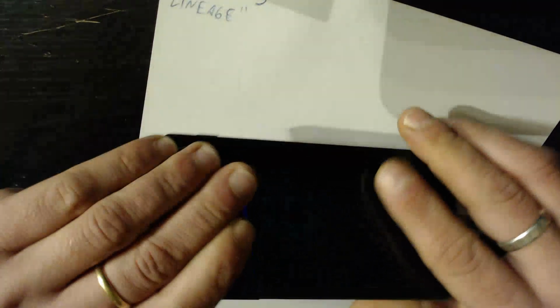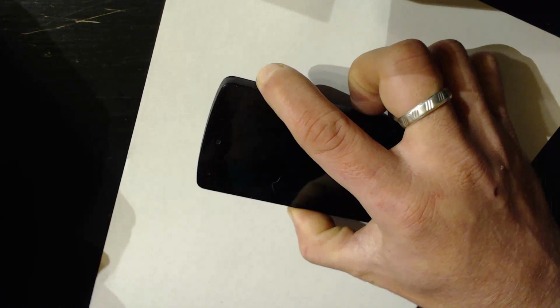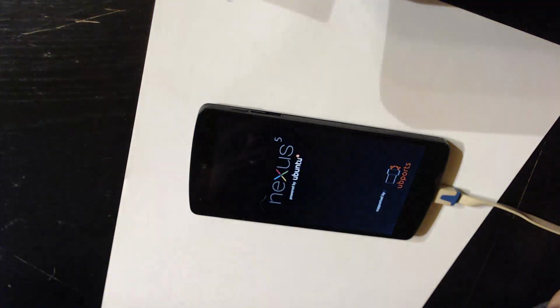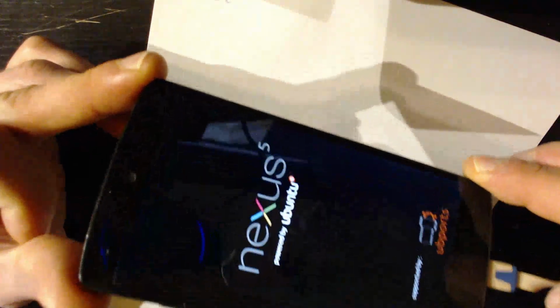Remember, I think the battery is plugged in. I mean, I disconnected the battery from the other one. We got something. Maybe a button issue. Could be. Actually, button power on issue was affecting this model of phone.